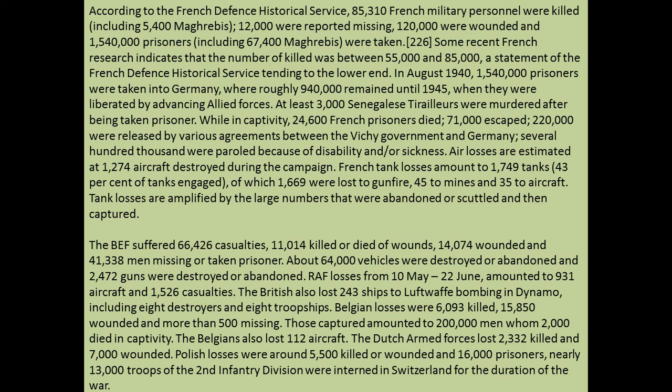Belgian losses were 6,093 killed, 15,850 wounded, and more than 500 missing. Those captured amounted to 200,000 men, of whom 2,000 died in captivity. The Belgians also lost 112 aircraft. The Dutch armed forces lost 2,332 killed and 7,000 wounded.